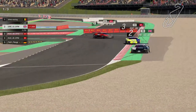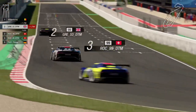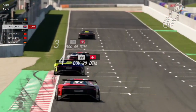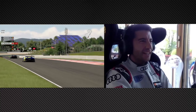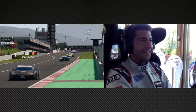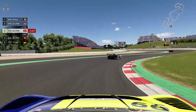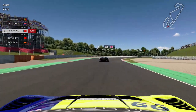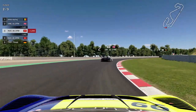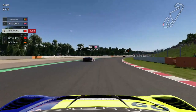Mike Rockenfeller and Loïc Duval having their own ding-dong battle here in this Q2 race. Mr. Race Director, Loïc, we need a race director. I'm sure you and me, we have a yellow car. No, I wouldn't. But the position change anyway. Oh, okay. All smiles. Hey, Loïc. From Loïc Duval and Mike Rockenfeller, and of course, Frank Bieler. His notepads, hair being pulled out, you name it, as he tries to keep up with this lot.